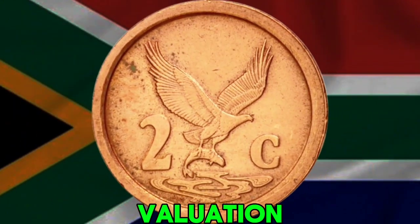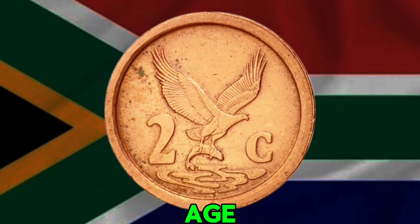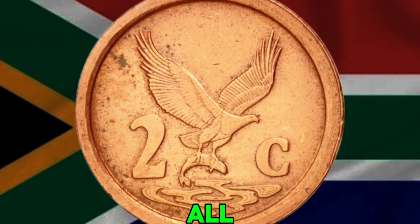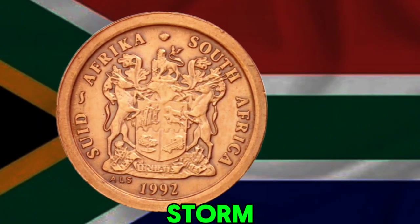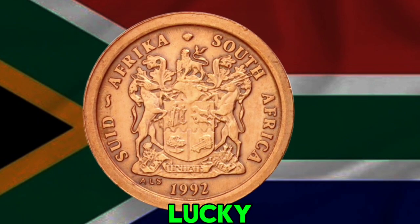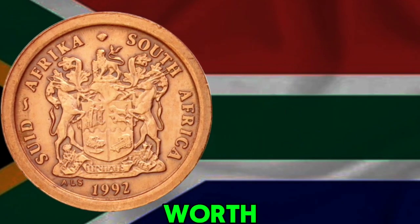What makes this valuation even more impressive is that it's not just based on metal content or age, but on scarcity, historical relevance, and minting error. All of these combined create the perfect storm of collectability and investment value. For those lucky enough to own one, the 1992 2-cent coin is a treasure worth preserving.